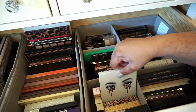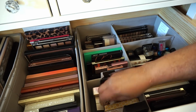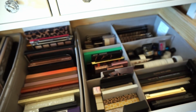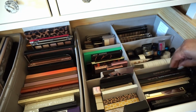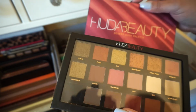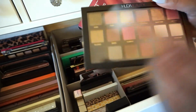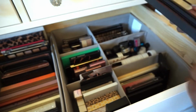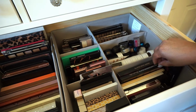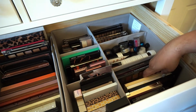Stila, Kylie Cosmetics, more Too Faced, the natural one, the honey. I have the Huda Beauty in Mauve Obsession. And then over here I have both of the Huda Beauty, which I haven't even touched this one because I was with everything. But I heard that they're coming out with this one again, and they reformulated it. So if you guys want me to pick that one up and do a review on both of them and see what's different, if they changed the formula, if the formula is better or worse, let me know down below.